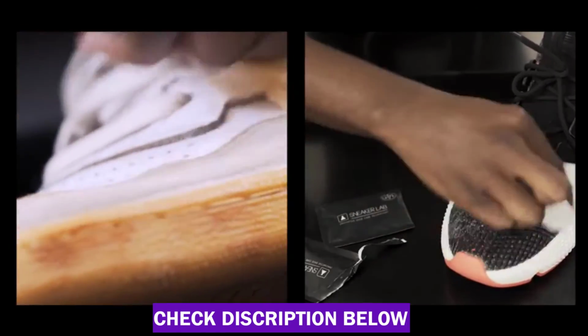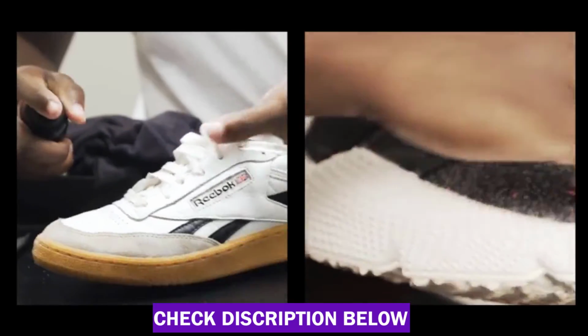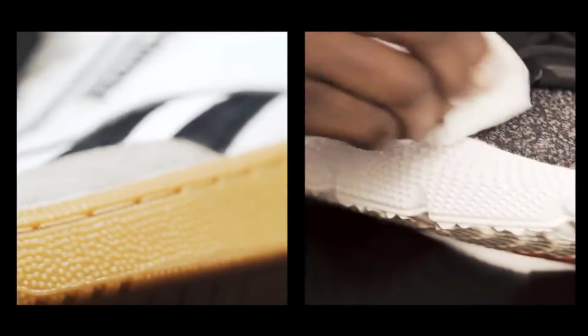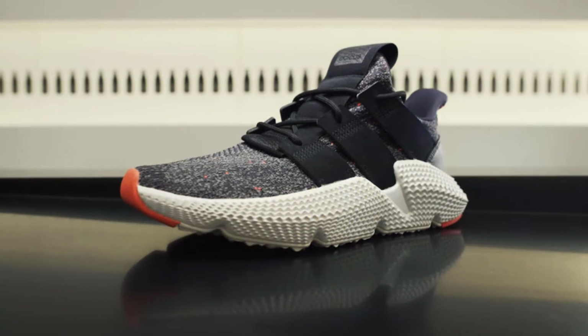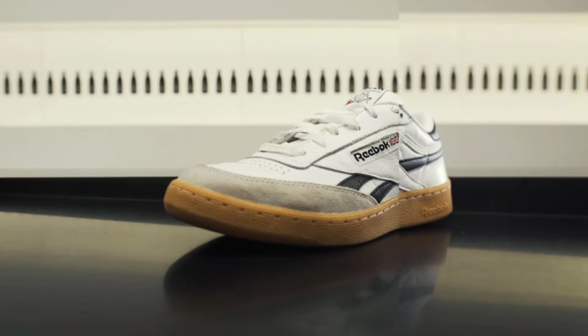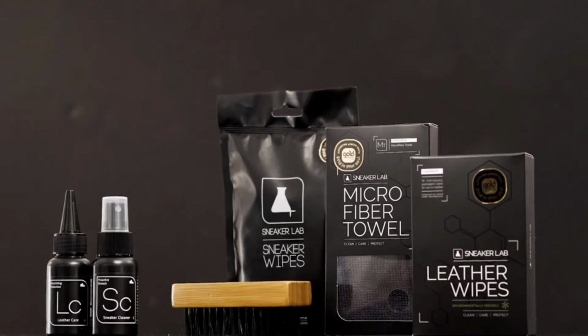CJ Burgos, Director of Customer Experience for Cobbler Concierge and Jim's Shoe Repair, has a word of caution about wipes. "However, even though delicate, they can rub off color if pressed down too hard," he warns, so proceed carefully.